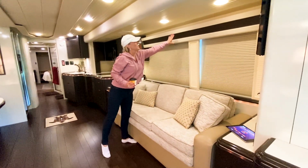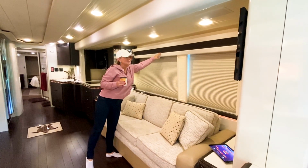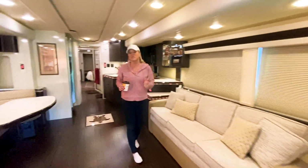And even this detail here, again, the wood grain that you're getting on your cabinets, along with this creamy fabric, simplistic, but it's a beautiful detail. It's just amazing. So let's keep moving on here.